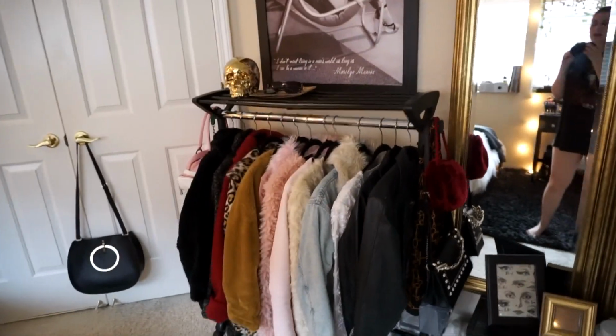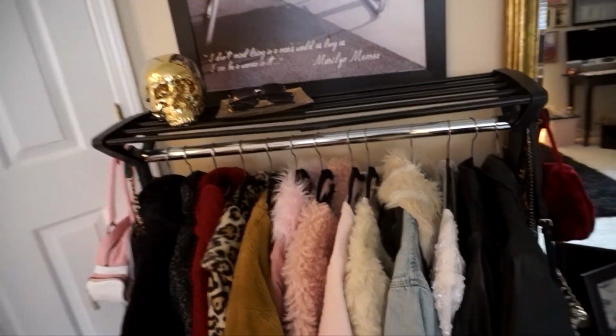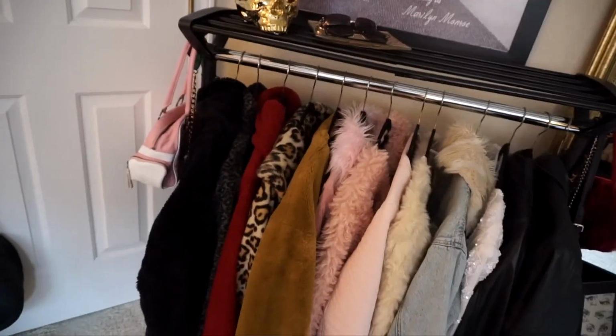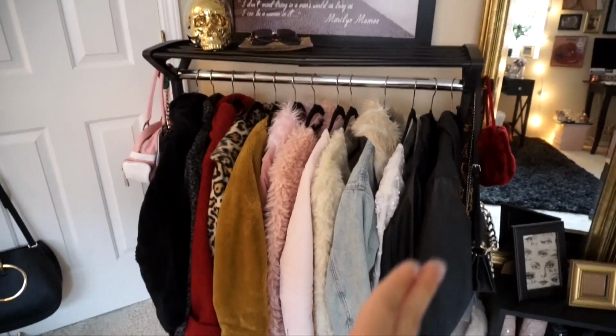And yeah, then we move back to this corner of my room where we have my coat rack. I really do just stick my coats on here, not really any of my clothes. Even though it's freaking summer and it's hot outside, I do just love using my coats as decoration. Literally almost all of these are thrifted.